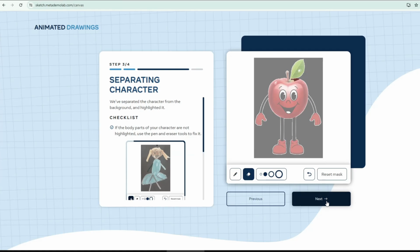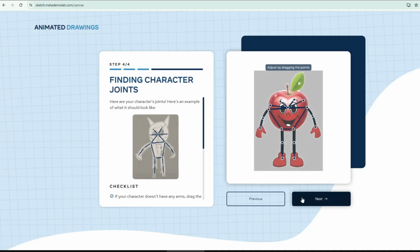We've separated the character from the background and highlighted it. If the body parts of your character are not highlighted, use the pen and eraser tools to fix it. If the arms or legs are stuck together, use the eraser tool to separate them. Then click Next. Finding character joints.